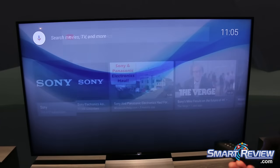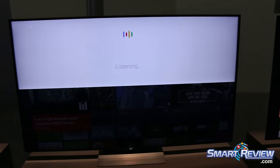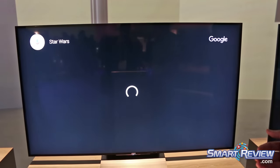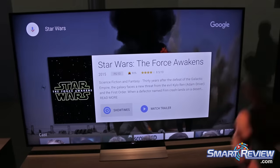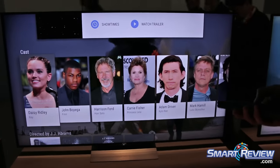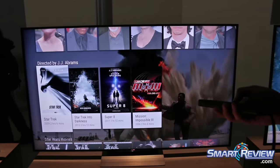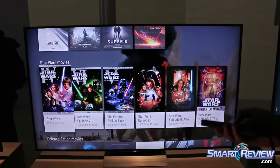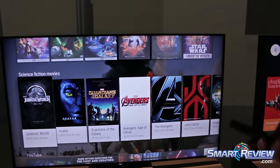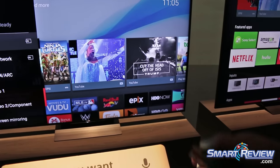Because it's Google-based, you can also search, depending on your location, Star Wars. It'll show you everything related to Star Wars, including showtimes located in your area, in terms of movie theaters and everything. And as well as the casting information regarding the director and what movies he's made in the past, previous movies of that content that you're looking for as well.